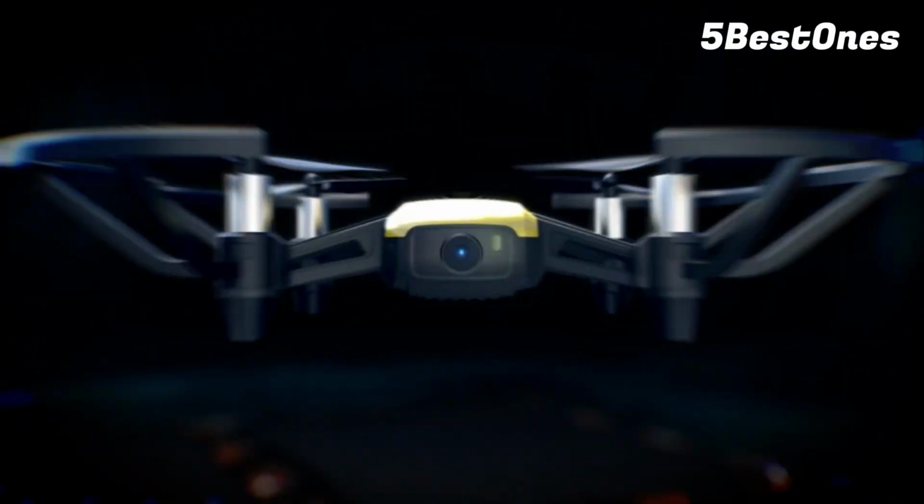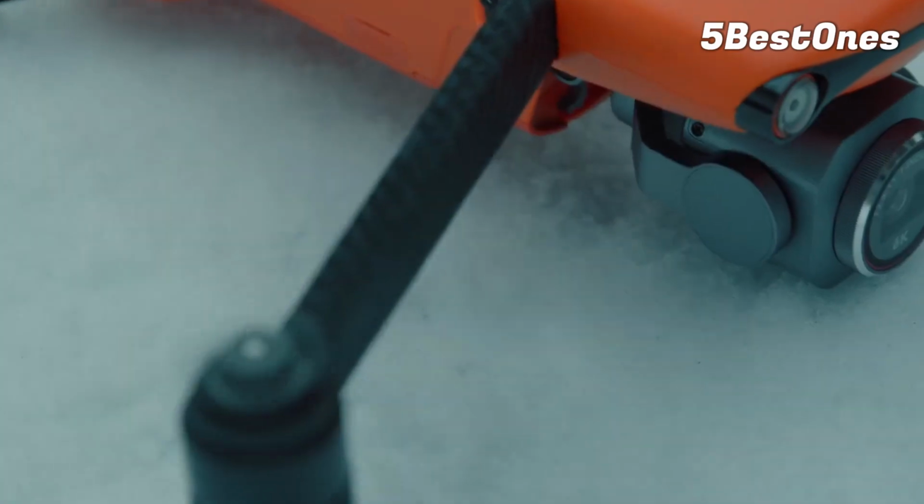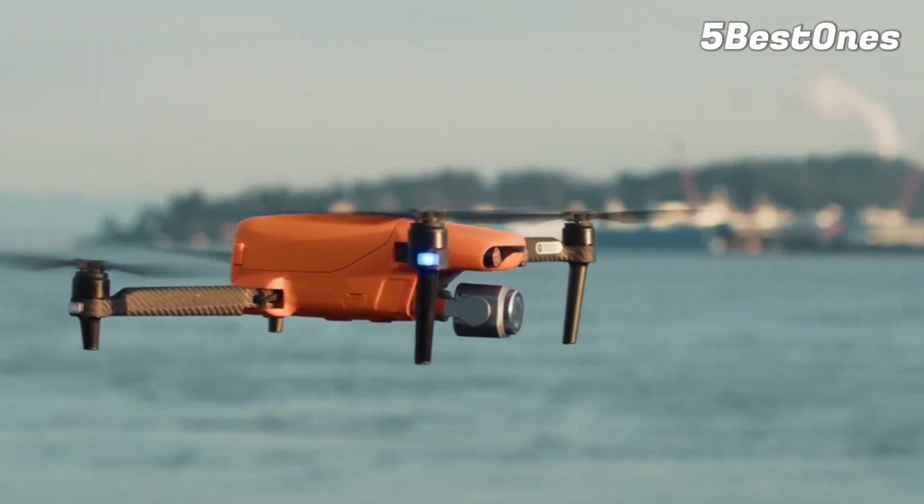A high-quality drone can add production value to a film project or help you get a unique view from your travel vlog. Plus, they're just really fun to fly. These are the top drones we tested.